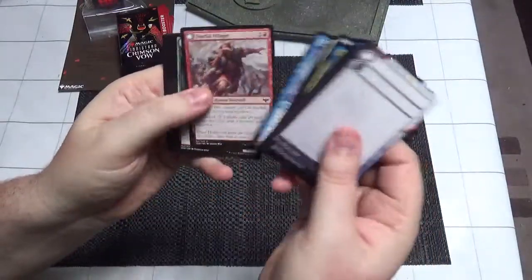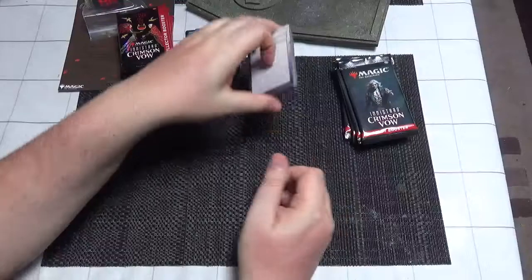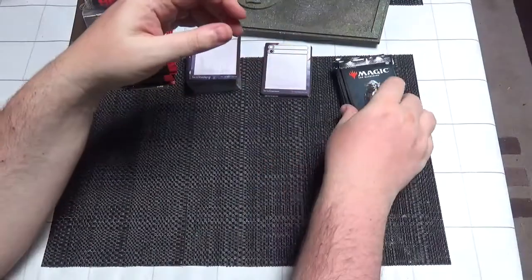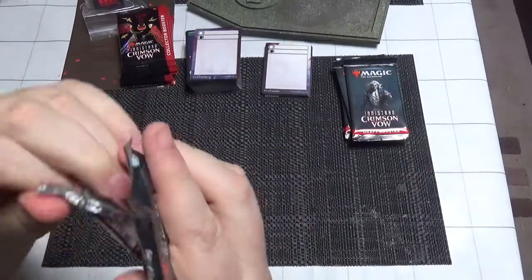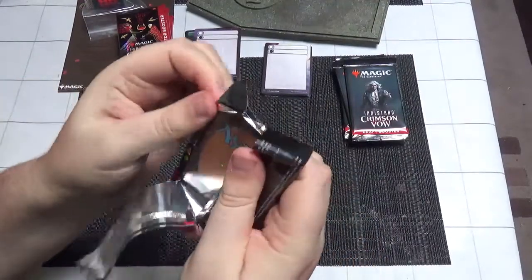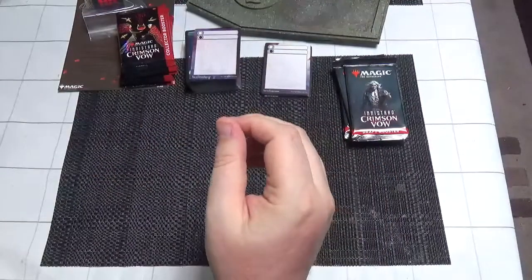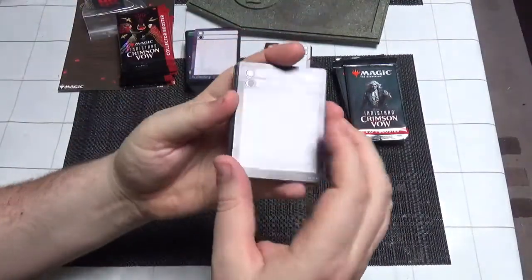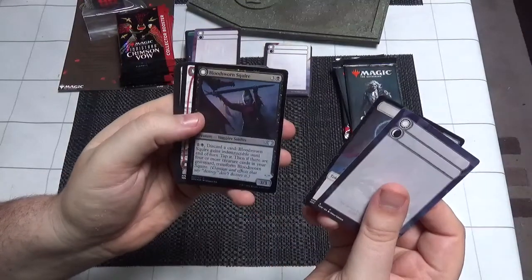Not really getting much in the good dollar cards, but that's the thing with the draft boosters. These are meant to be mostly for drafting. They're not for you. They're not going to have as many big money cards. Like the chances of getting the big money isn't that great. Spirit, that's pretty nice.